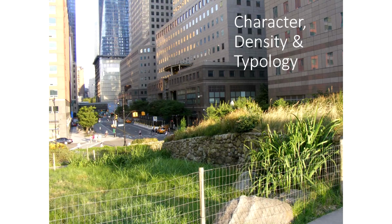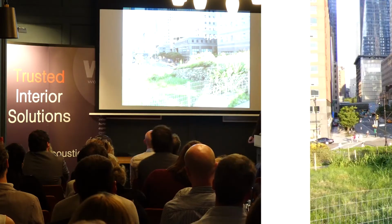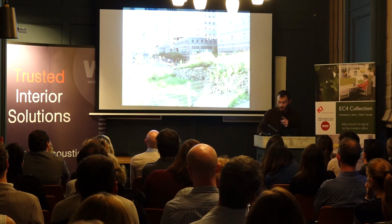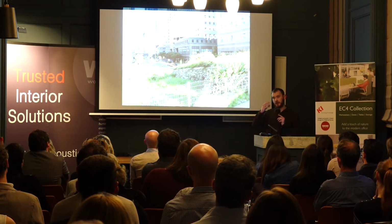The next category in variability in the built environment is character, density, and typology. In terms of typology, in rural environments, human-nature interactions are abundant and restoration is much easier to trigger in a natural rural environment, simply because our brains are hardwired to process information in nature more easily than the information presented to us in an urban environment. So in urban environments, you have traffic lights, you have cars, you have dangers, you're paying attention to where you're walking, where you're going, etc. Whereas in rural environments, you don't have any of that.